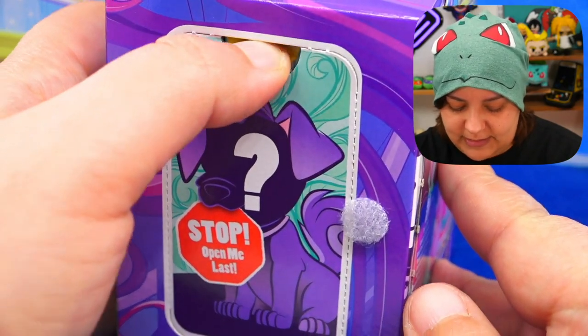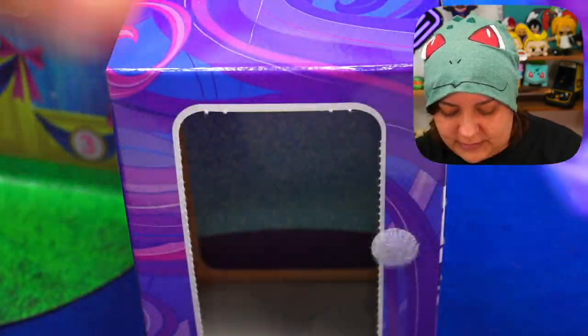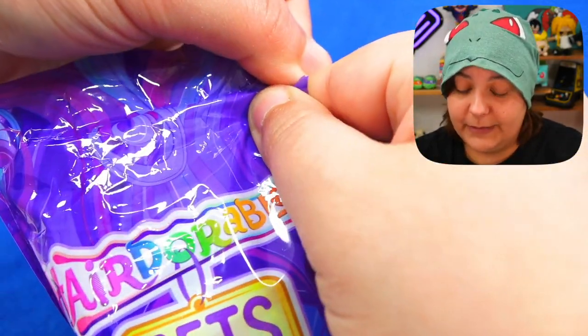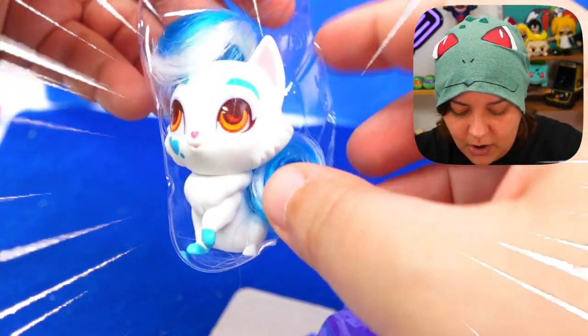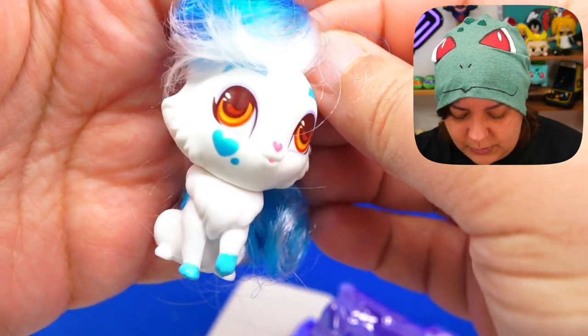Let us go ahead and open our pet. Oh my god, they really stuffed it in there. That's what he said. I wouldn't be upset if we get a cat, but let's see for real. And it is. Oh my god! You are adorable! Oh, Hairdorable. I get it. I promise I have a decent IQ. Maybe that of a 6-year-old.